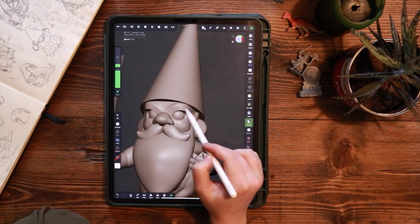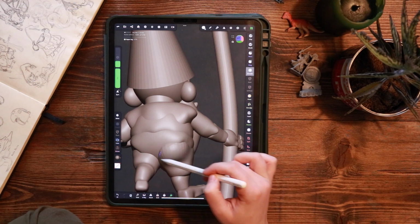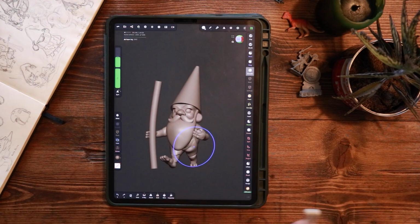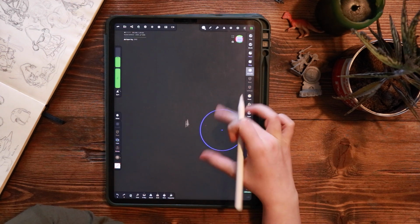For this, I mainly use a flattened brush or the crease tool, while the inflate tool is really nice to get some plumpness. It's important to keep turning your model around and zoom out every so often so that you don't forget what scale you're actually working on.